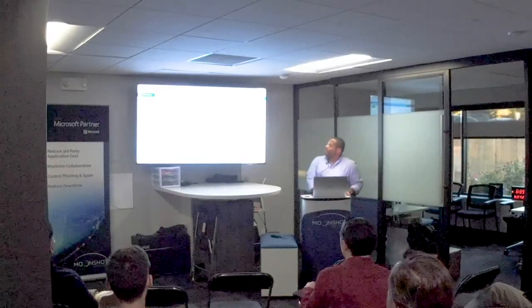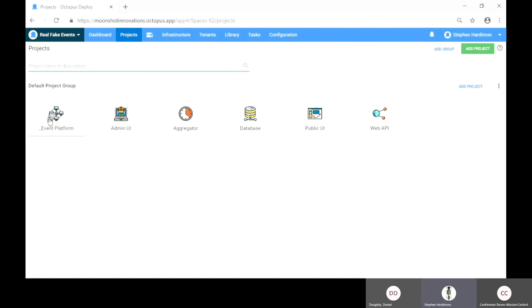So these are our projects. Remember I said projects are individually deployable units. So we've got a web API project, a public UI project, that's the Angular project. We've got a database project. This aggregator here is the scheduled task. And then we've got an admin UI, that's the web forms UI. And then we've got an event platform here that deploys all five of them. So you can one click deploy the whole platform, or you can deploy one of these guys. So that's the modularity that we wanted.